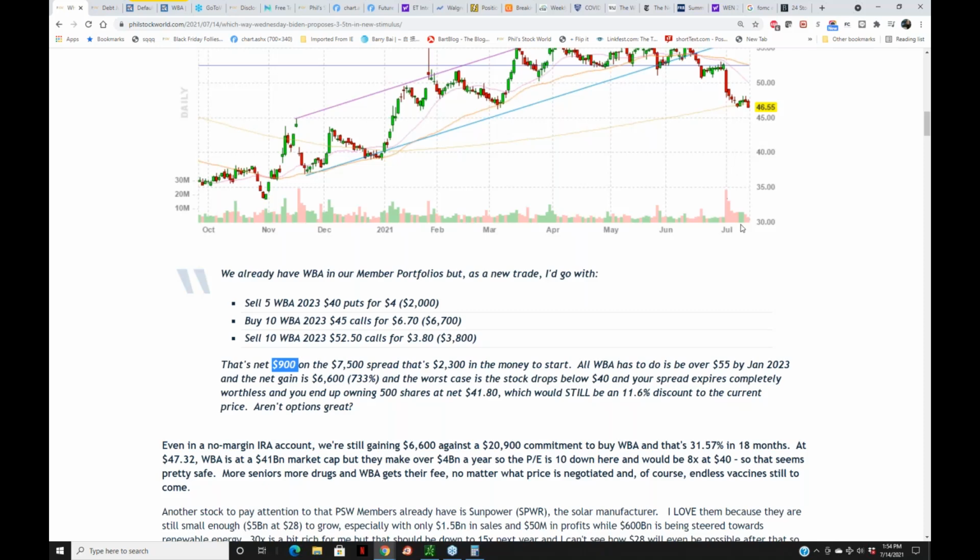So if for some reason it spikes back down to 30 again, you can double down and buy another 500 shares at 30. And these 500 shares cost you just under 42. So 30 plus 42 is 72, divided by 2 is 36. So my average would be 36 on 1,000 shares, or $36,000.